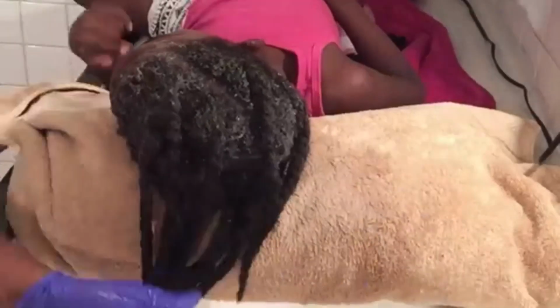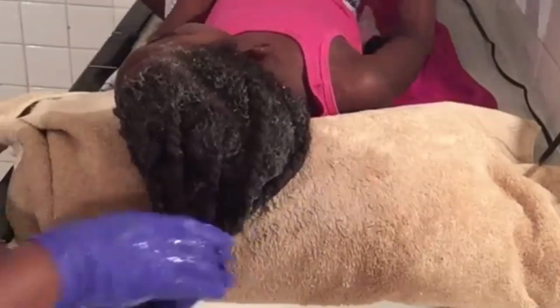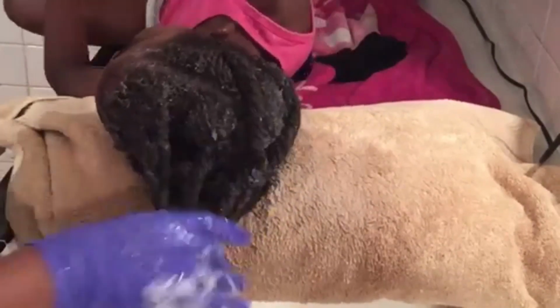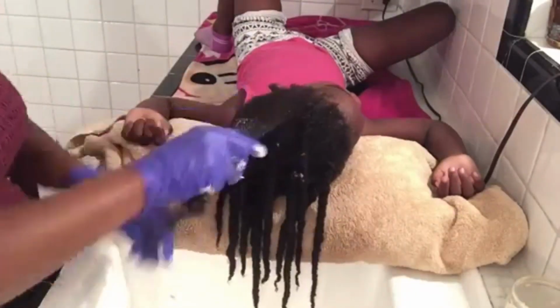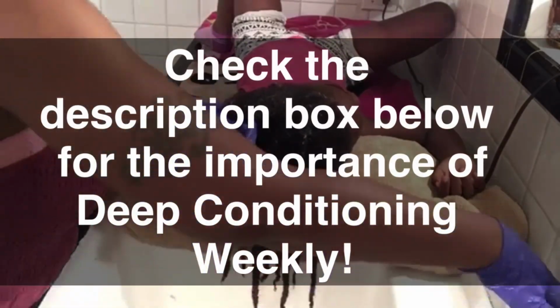It may seem easier to wash their hair in a shower or bathtub, but you may not be trying to drown your child, but that's not how they feel. I'm just saying. Now, I must say this again. If you want long hair naturally, or just strong hair in general, you must deep condition every wash day. And the same is true for our kids too.